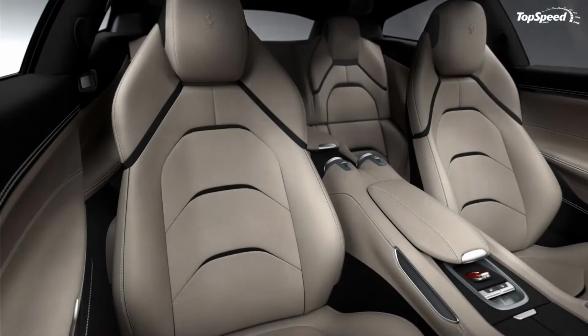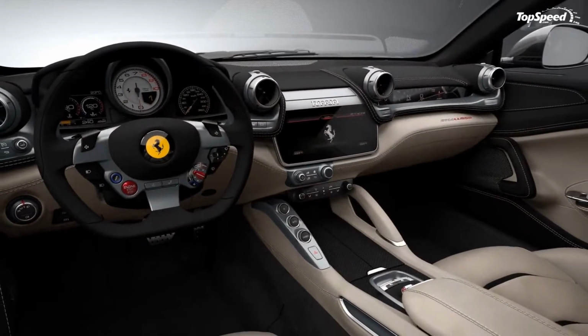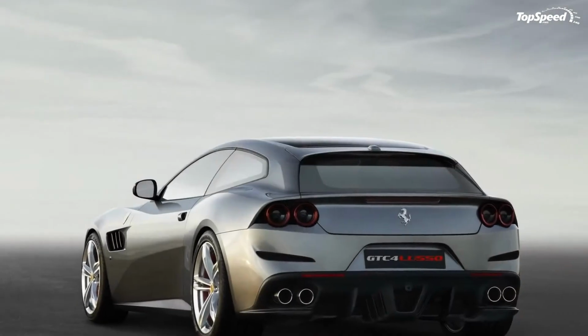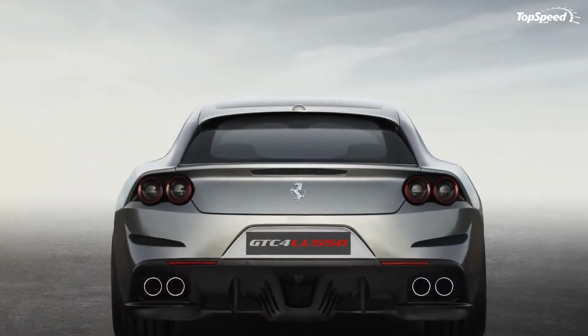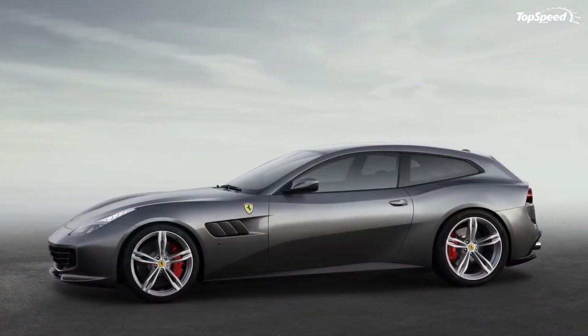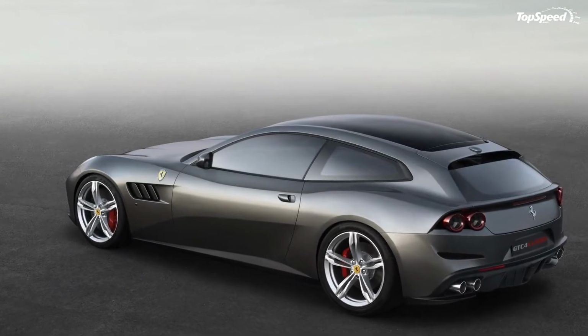Also, it is the first full four-seat Ferrari with a turbocharged V8 and the first Prancing Horse to be available with a choice of two engines. Also, because the GTC4Lusso T is a rear-wheel drive model only, it makes it the first Ferrari nameplate to offer RWD alongside the AWD setup.